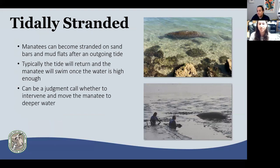We also get calls about manatees getting tidally stranded. This usually happens when a manatee is close to shore and the tide's just going out, and they get stuck either on the sand or the mud flats that are in that area. Firstly, we'll check to see when the next high tide is going to be. If the tide is rising and there's no additional concerns for that manatee, sometimes we'll just wait for the tide to rise and that manatee can swim on its own back out. Otherwise, we can intervene, and if the manatee is in otherwise good health, we'll simply move it back into deeper water.